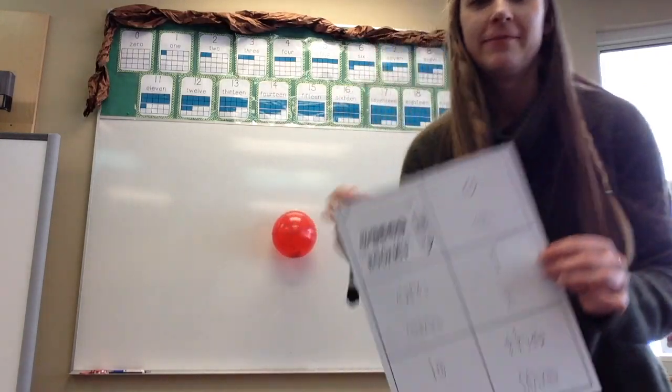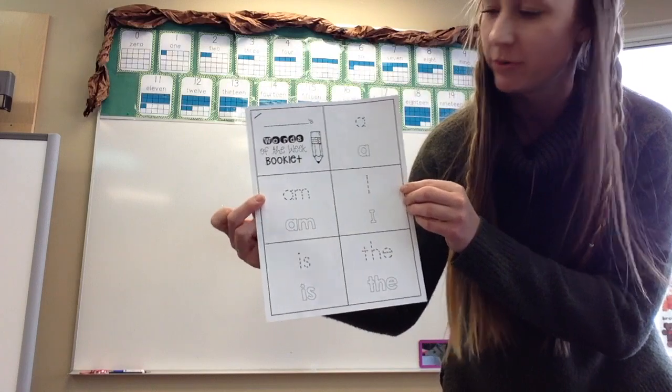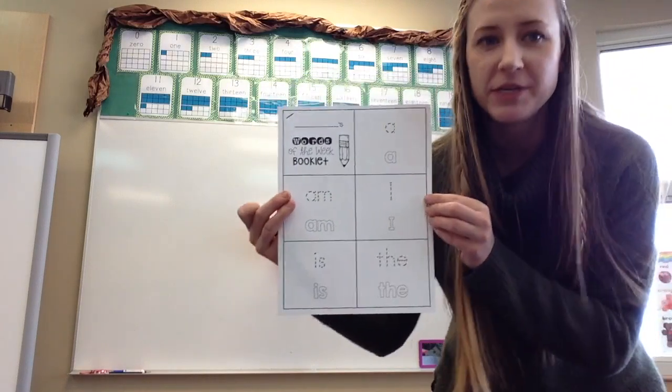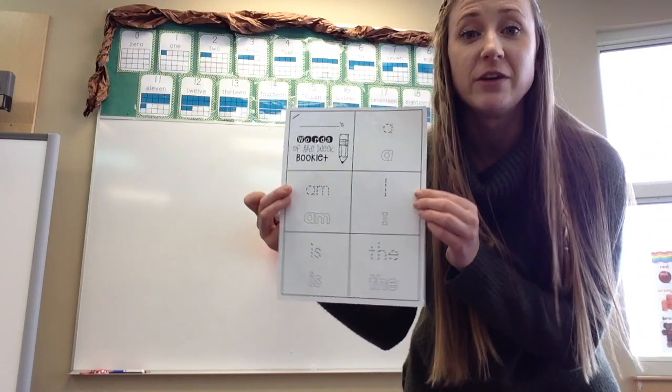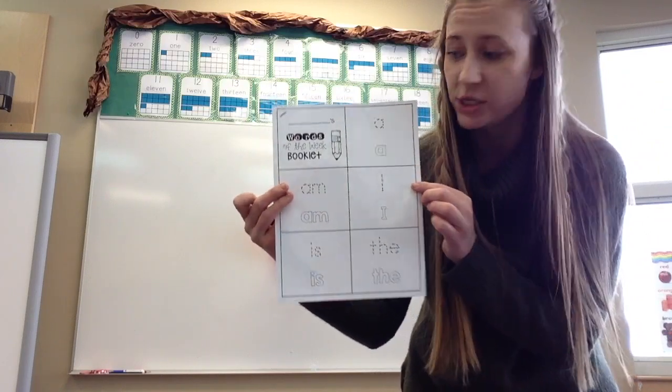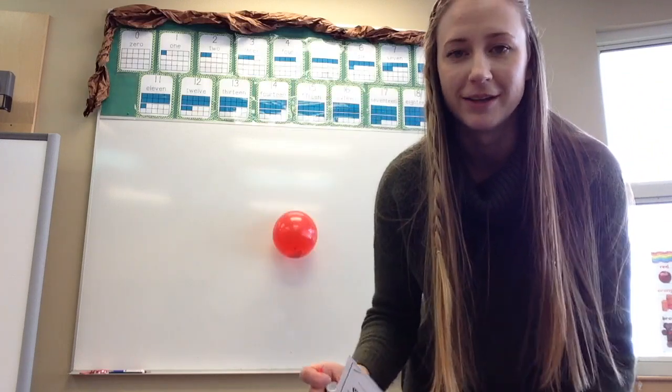We're going to be starting Words of the Week booklet again. Do you remember this? Should look familiar. You know how to do it. If you're printing it off, then color the letters different colors. And if you don't have a printer at home, that's okay too. Just write out the letters in different colors, rainbow colors.